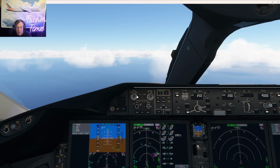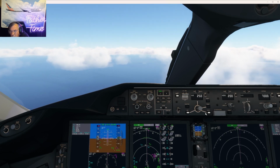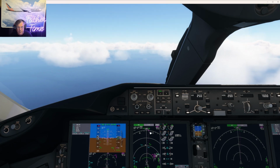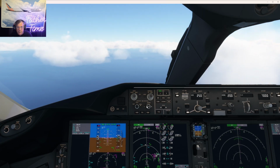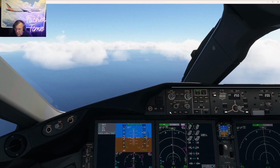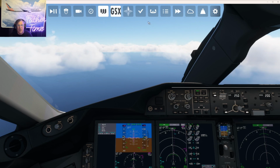American 41 Heavy, descend, maintain 7,000. 7,000, American 41 Heavy. All right, 7,000. United 23 Lima Bravo, thanks for the help. Contact O'Hare Tower on 126.9. 126.9, 23 Lima Bravo. There we go, 7,000 set, we're in level change. We get the range down a little bit here. All right, we did the prepare for landing, we did the chime. Descent check is complete. Put the HUD on this time.